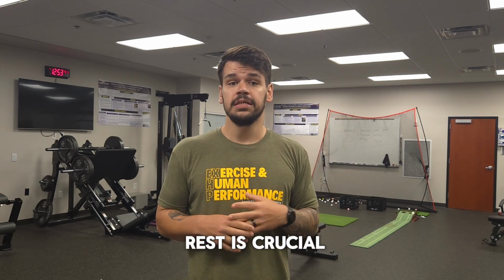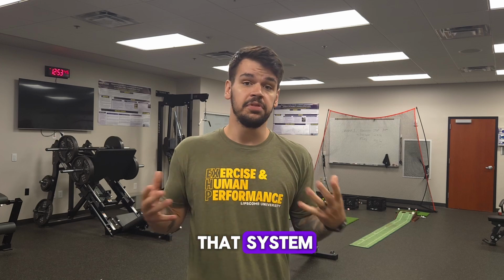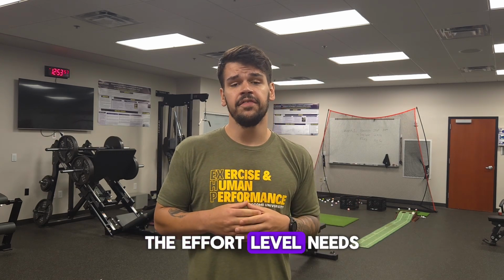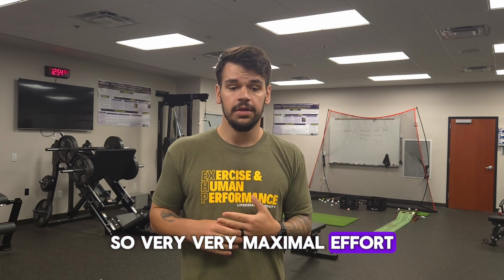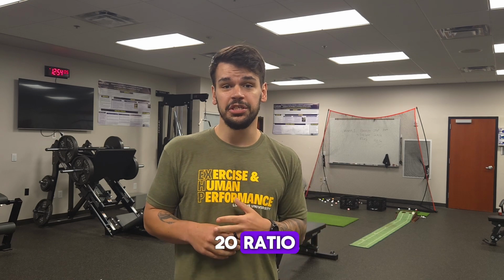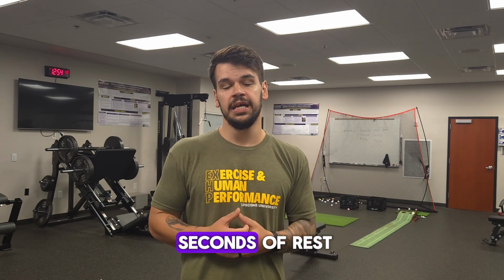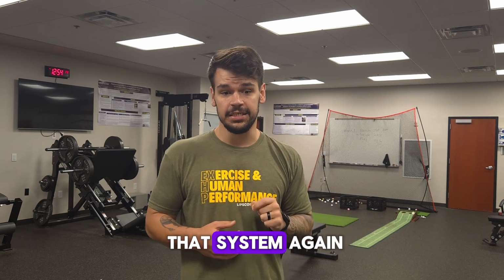Along that same lines, rest is crucial so we can guarantee the effort needed to make that system the limiting factor. To train the system effectively, the effort level needs to be at an RPE 9 or 10, so very, very maximal effort. Rest times should be at a 1 to 12 or 1 to 20 ratio, meaning if you do 10 seconds of exercise, you might need 200 seconds of rest to be recovered enough to actually tax that system again.